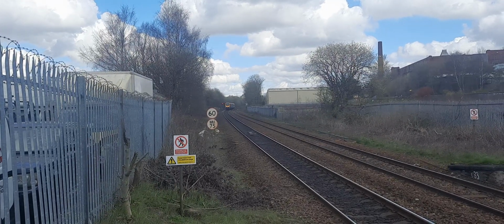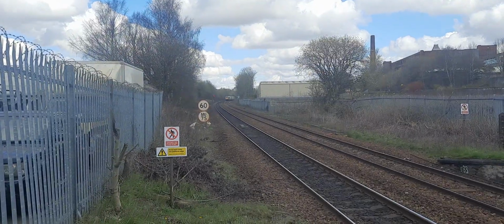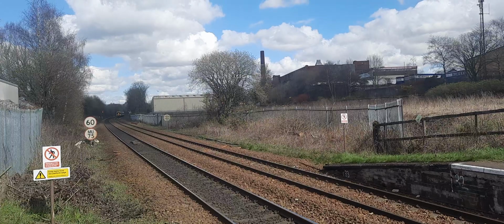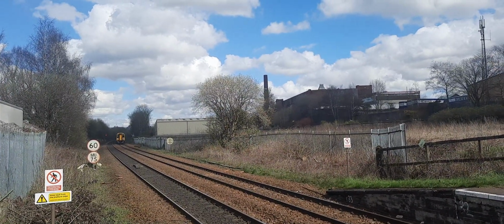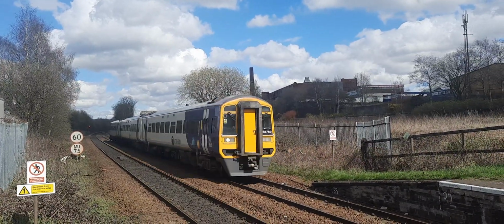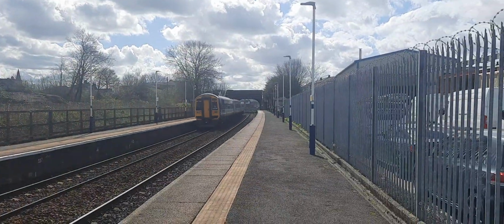One good thing about standing up here is you get a nice breeze off the trains. So now coming through will be a single 158 running from Leeds to Wigan Wallgate. Works by 158 759.